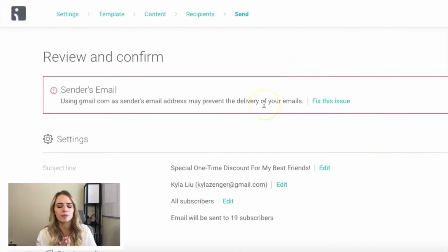Okay, and again, it's giving me the notification about the Gmail. Again, for this example, I'm not gonna go ahead and change it, but you guys get the idea. I would highly recommend getting a business email. It does increase your deliverability rates for your email, but it also gives you a little bit more credibility.